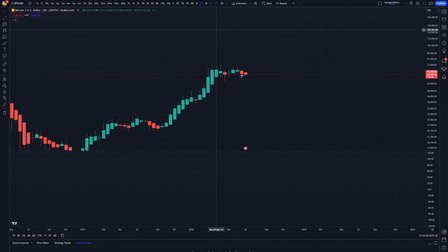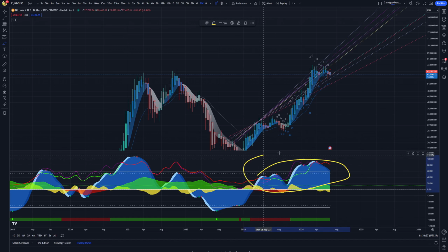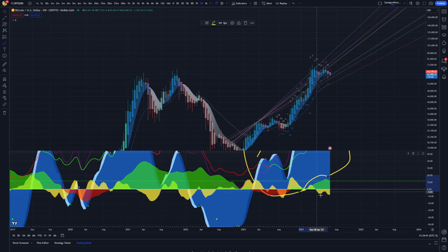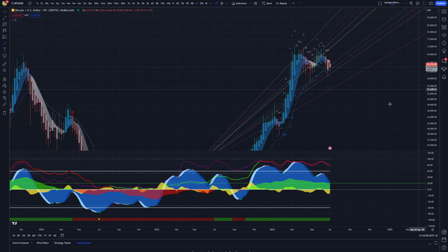We'll see what happens. On the 2-week, kind of the same thing, although momentum is on the high side, we are in the green on money flow. VWAP is down, hit a lower low. Looking for this to start pulling back up. That's what we're looking for. Pull up the weekly.